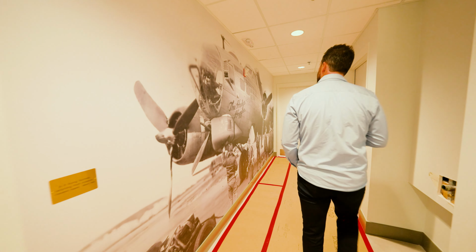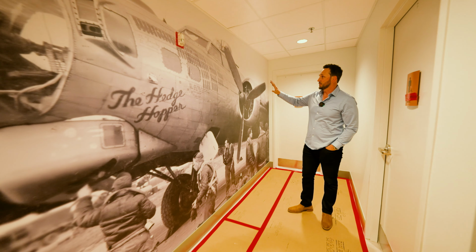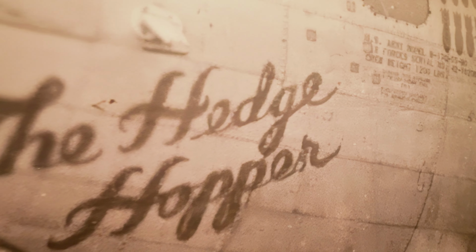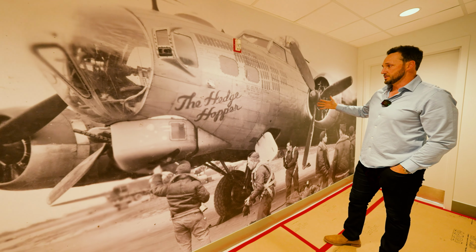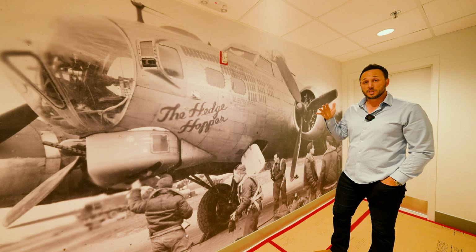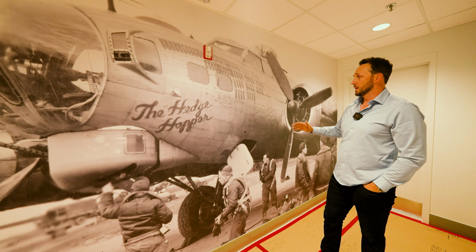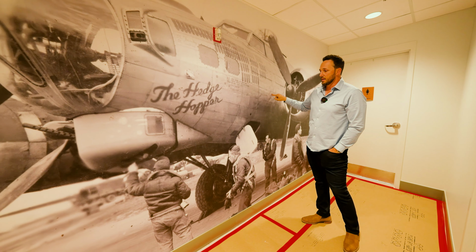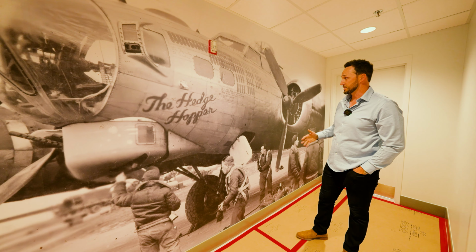So this is another photo from my grandfather's scrapbook. It's actually of his plane, which was called the Hedge Hopper. He didn't start flying in this plane, but he finished his missions here because around his 22nd mission he was shot down, and so that plane obviously didn't survive the war, but he finished his 33rd mission in this plane. He took this picture after they had returned on his last day.